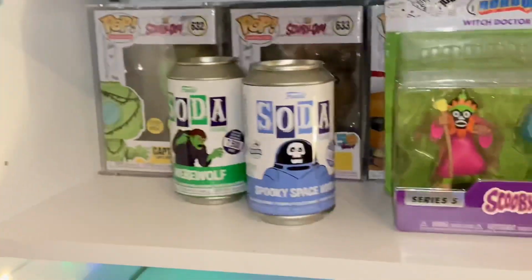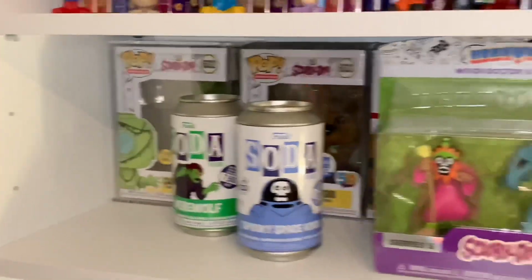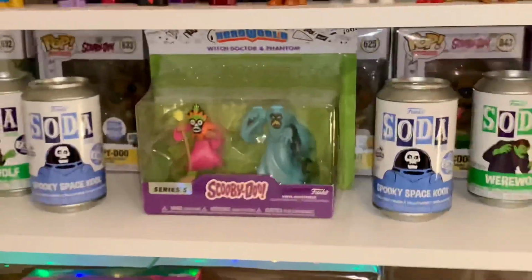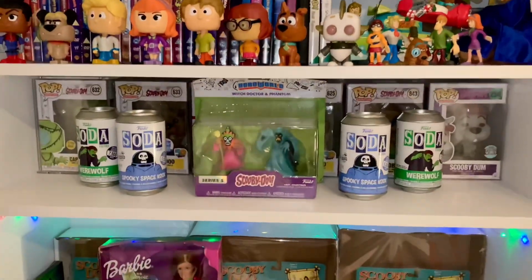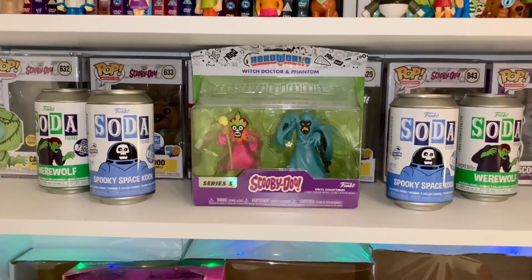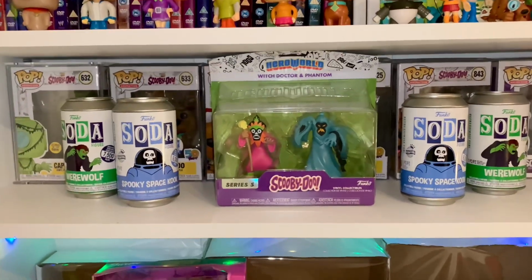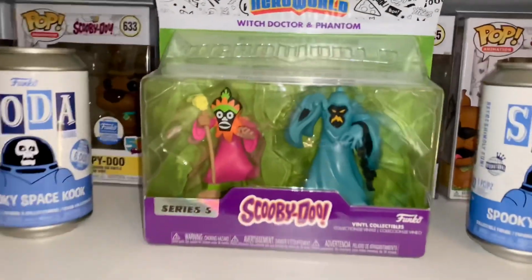Then moving on to this shelf, we have regulars and chases of the Space Kook and the Werewolf sodas. This one in the middle, I don't know too much about. Again, this was a Christmas present to JayBee. It says it's a Funko product. It says Hero World, and on Amazon I believe it said it was a Target exclusive.